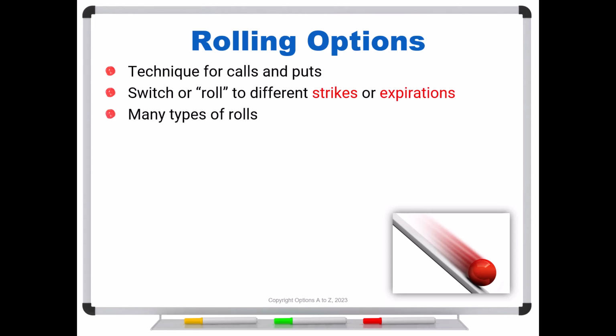Now there's many types of rolls. We have a roll up, a roll down. You can roll in, you can roll out. In and out refer to time. So if you're rolling in, you're rolling to a closer dated option. If you're rolling out, you're rolling to a longer dated option.